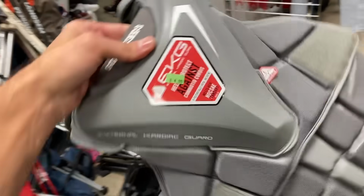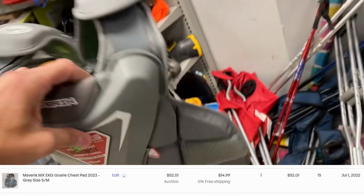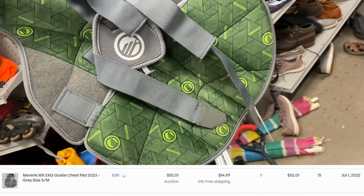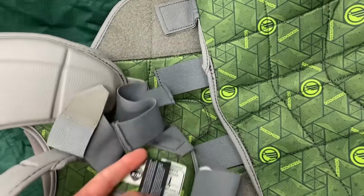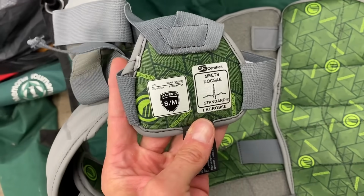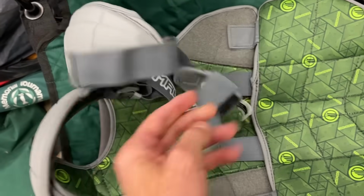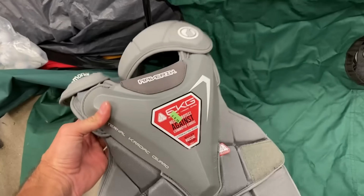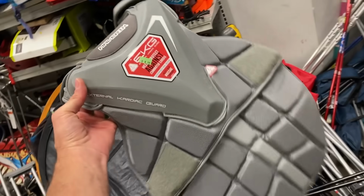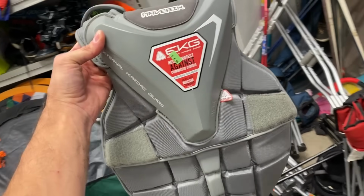Anyway, they want $5 for this. It looks like these are even pre-owned, 30, 40, maybe even $50. Let me look at this tag really quick and see if I can get a style of some sort on here. So it's a small, medium, and it says just Maverick Standard Lacrosse EKG. I don't see a specific style, but it's not going to prevent me from buying it. Let's call this at the low end 40, at the high end 50, pre-owned.